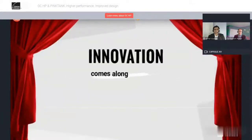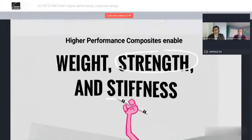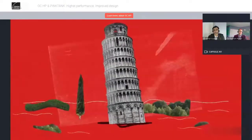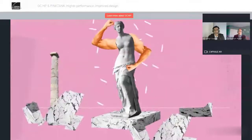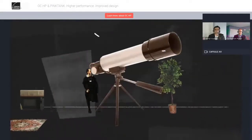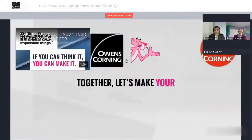Every so often, an innovation comes along to create a big difference. Owens Corning's higher performance composites are that type of game changer. Higher performance composites enable weight, strength, and stiffness improvements, leading to globe-shifting outcomes. It makes you wonder, when else could a slight difference have changed history? What if the Leaning Tower of Pisa was built on sturdier soil? What if Venus de Milo was carved from something stronger? Or if cricket players swung a lighter bat? Would you look at that? What if Galileo's telescope allowed him to see farther? While we'll never know how history might have changed, we do know that higher performance composites can impact everyone's future. Together, let's make your game changer.